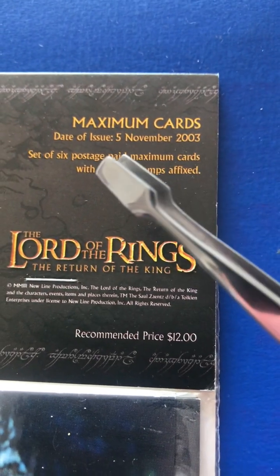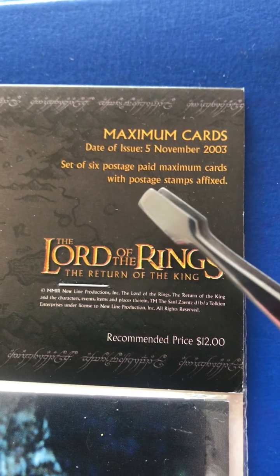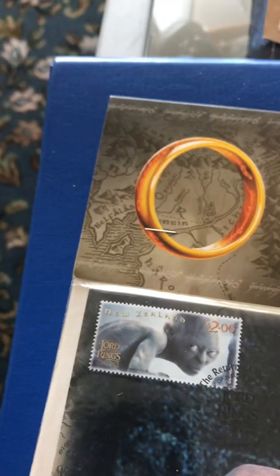Maximum cards. Date of issue 5th of November 2003. Set of 6, postage paid. Maximum cards with postage stamps affixed. So that's quite a nice little find. Pity it's bent, so to speak.